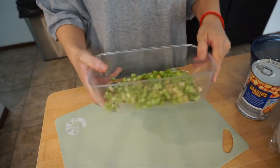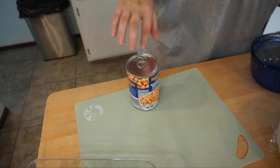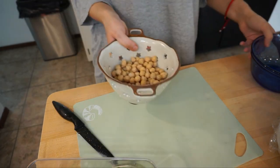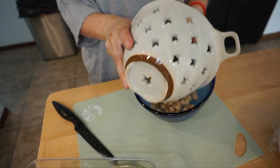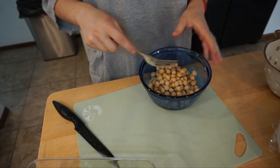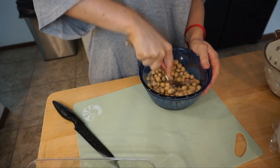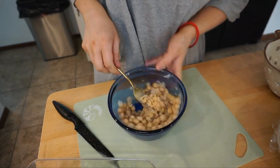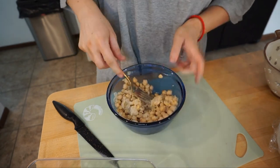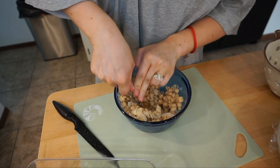Now, what we need to do is I want to drain and rinse the chickpeas. Drain and rinse these. I'm just gonna put them in this little bowl. So this is for just a serving of not that many people, but I'm gonna try to smash these up a little bit. Starting to get them pretty good. This is a good summertime dish too. It's kind of like a little cooling, you know? Nice when it's refrigerated.